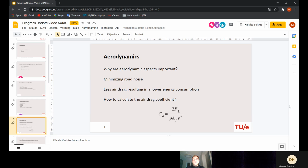Why are aerodynamics important? The importance of an aerodynamic body on a car is often overlooked by the average consumer. But the aerodynamics of a car play a huge role in minimizing fuel consumption and lowering the road noise. Our goal with this experiment was to minimize the aerodynamic drag of our test car, resulting in a lower energy use. The more aerodynamic a car is, the lower its drag coefficient is.